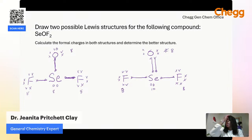And now this is where the formal charges come into play. The formal charge calculation is going to help us figure out which of these structures is the better structure. These are considered resonance structures because notice the atoms are not moving positions. They're in the exact same positions, but there's this pair of electrons that's either a double bond between selenium and oxygen or a lone pair on just the oxygen.